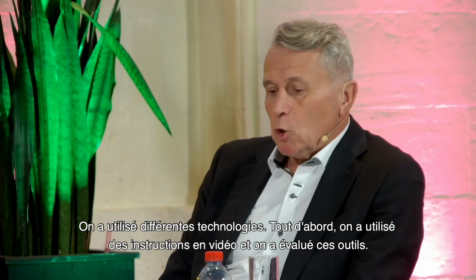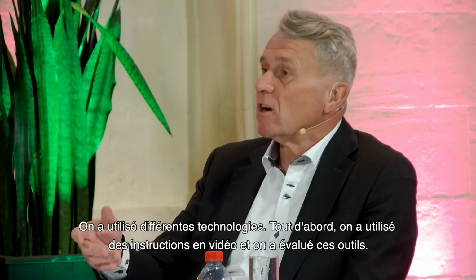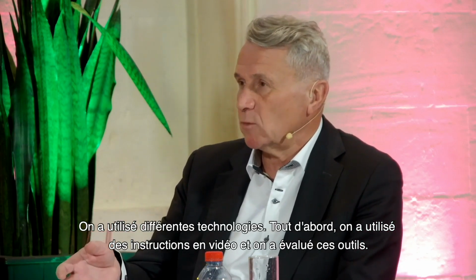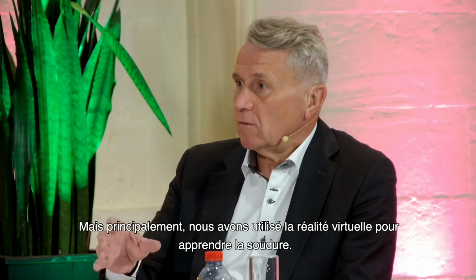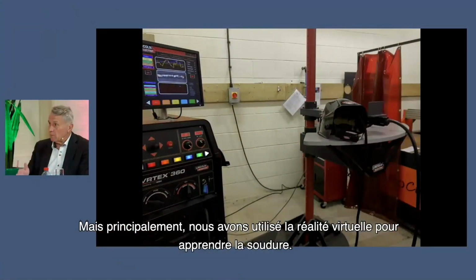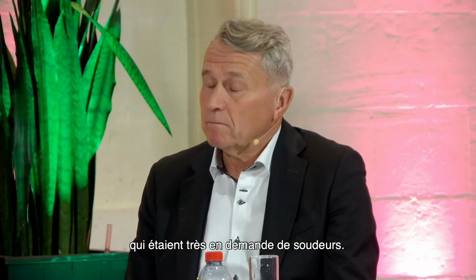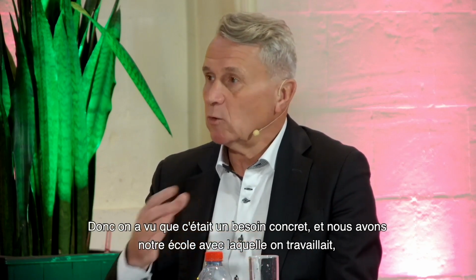We used some video instruction tools to teach things like turning and milling, and we did some assessment. We had an assessment tool, but the most important thing was we used VR, virtual reality, to teach welding, and that was a big part of the program. The reason we did that was that in the area where we were operating, there are lots of small and medium-sized companies, and they have a real big demand for welders. So we thought this was a local need.